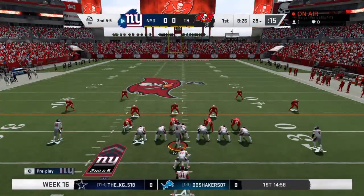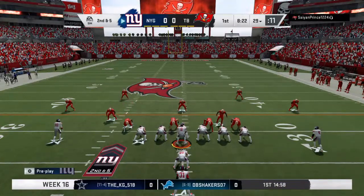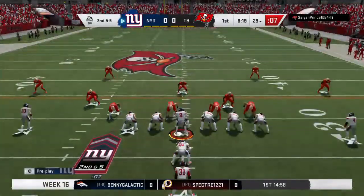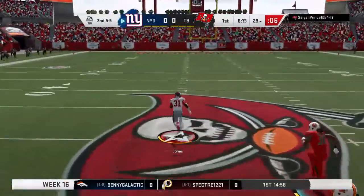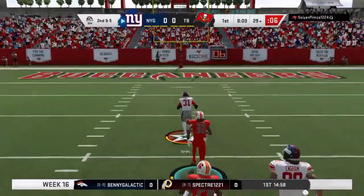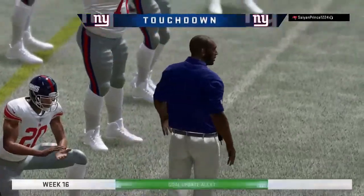Go, go, go. Watch out! They'll run it with Jones. A big seam, and he might go all the way. 20, 10, and all the way in.